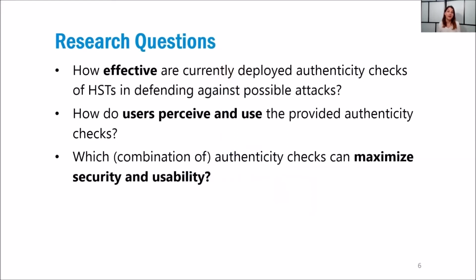To explore and solve this quite complex challenge, multiple research questions arose for us. First, how effective are currently deployed authenticity checks in defending against possible attacks, which is more the technical side? And second, how do users perceive and use the provided authenticity checks? Finally, which combination of authenticity checks can maximize security and usability?